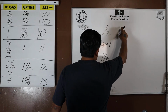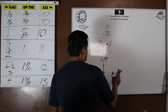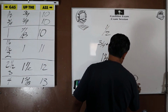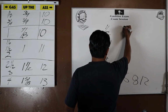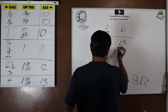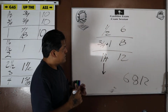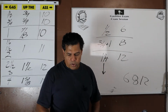And there were only 3 intervals we concerned ourselves with, and we used our cadence. Our cadence was 6, 8, 12. So this has got to take the 6. This has got to take the 8. This is going to take the 12. So it's 8. 6, 8, 12, 8. 8 for 3/4 and 1 inch.